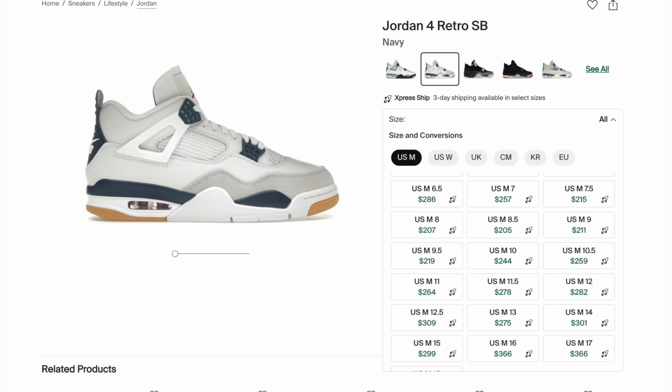The SB Jordan 4 unfortunately isn't really profitable at this point unless you were to sell them off of platforms locally and you have no tax in your state right now. Otherwise, they're mostly just going to be personal pairs.